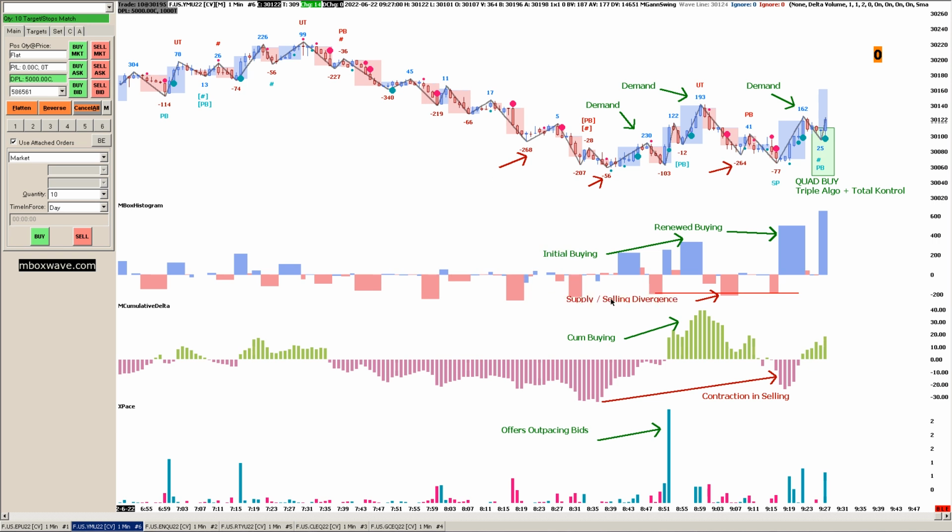If something doesn't make sense, you can email me. And so what do we get here? We get a huge contraction of supply here, minus 77 from the 264, and similar amount of selling. So at this point, this is oversold. Oversold.